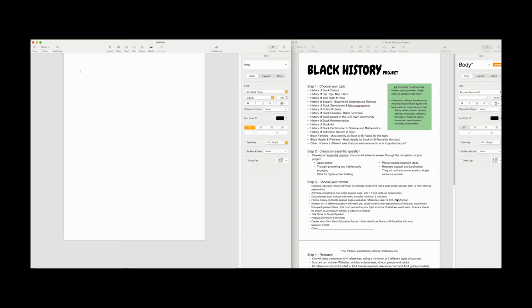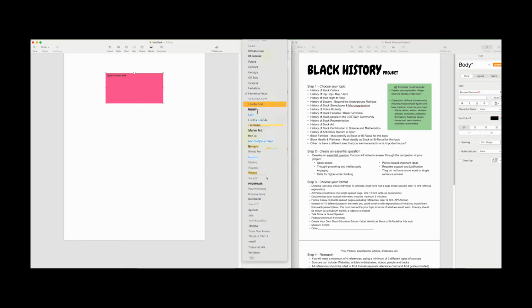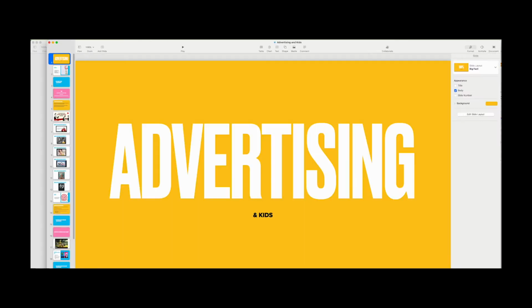Here you can see that I have a couple documents open for my Pages program. So on this side I have a blank document, and on the other side you can see that I have a document that I have already created. The reason that I really like to use Pages is I find it extremely user-friendly. The next program that I'm going to show you is Keynote.